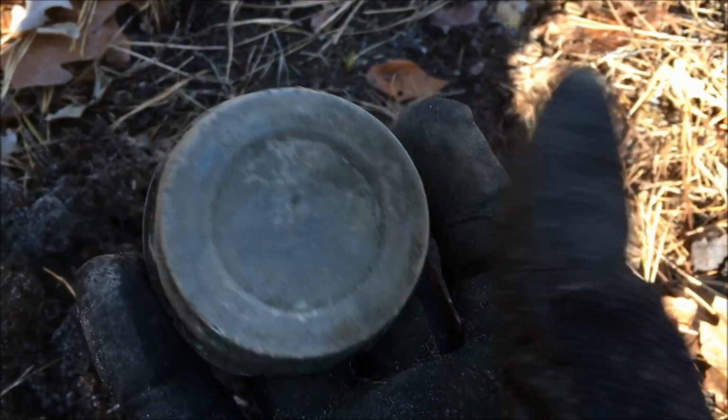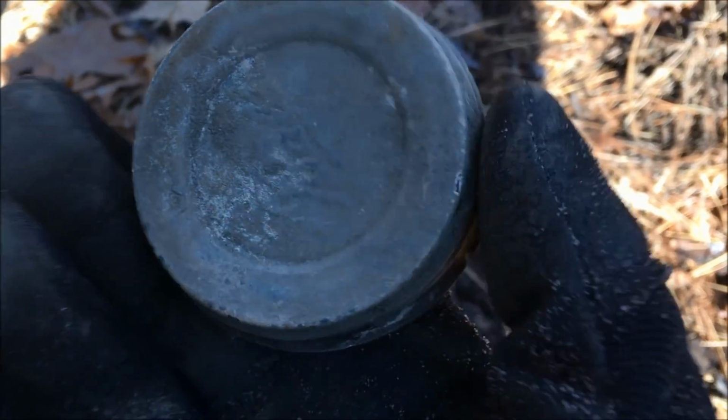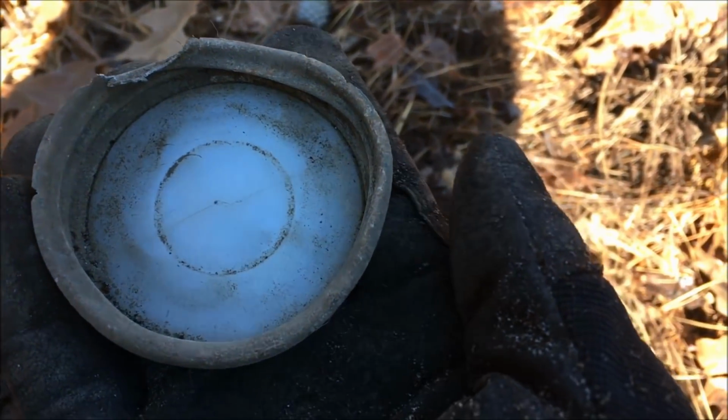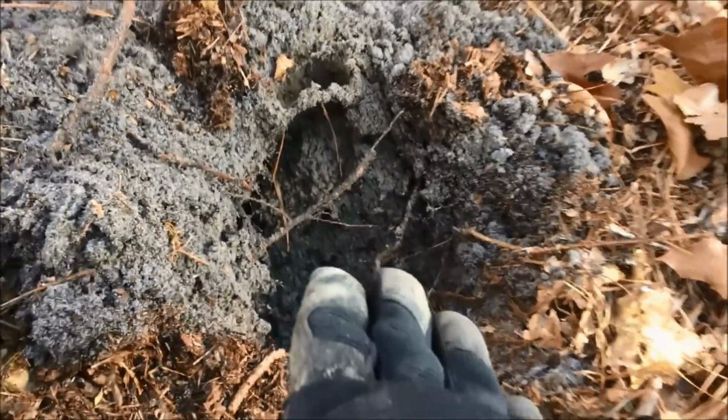I can't tell if it says ball or not. But I'm definitely near the house site. Hunters don't bring these back in the woods, so there was something here. So keep marching on. I think I'm close. I had a weird signal here. I see it. It's in the hole. I already saw what it was.